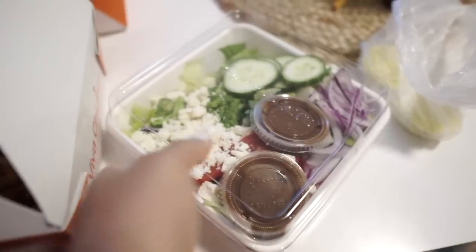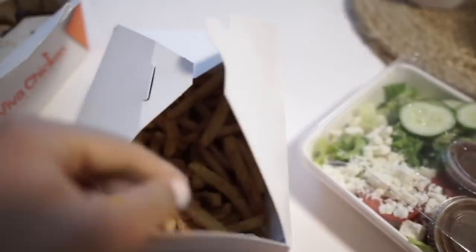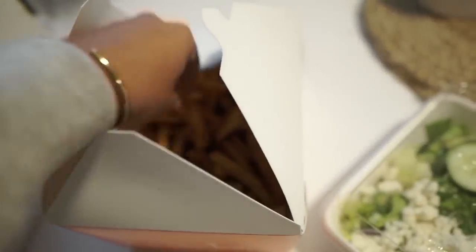Trying to get a nice recording of our feet walking to our apartment. Okay, so it's chicken with three sides. So I got a salad, we got some fries, and here's some chicken. We might need some plates. Colin's got his own thing of fries over there. These are seriously such good french fries. Oh my God.